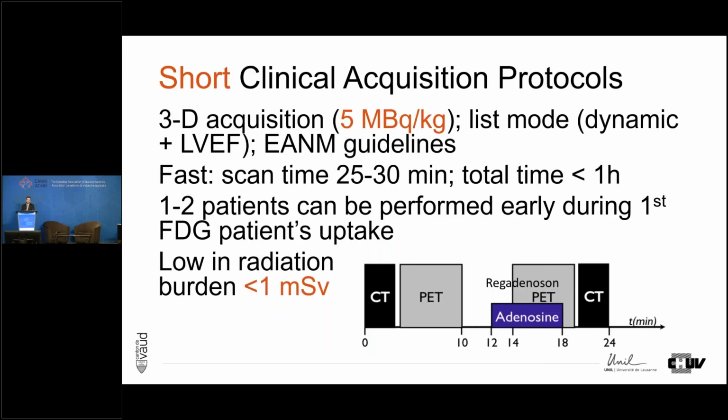The clinical protocols are very short. The patient can come into the department and leave 1 hour later, fully dressed, and it's only about 24-25 minutes in the machine. With the latest silicon photomultiplier PET, we have been able to decrease the injected activity to only 5 megabecquerel per kilogram, and it's a list mode dynamic acquisition that also allows you to measure left ventricular ejection fraction. The scan can also have a very low radiation burden, and we actually do less than 1 millisievert per scan for a 70 kilogram patient.